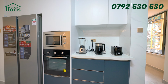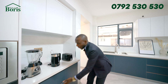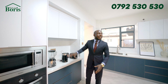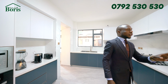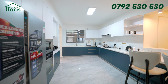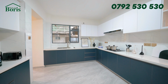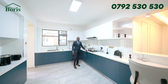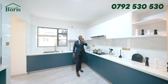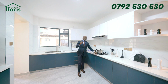Now, the space again here just to put your other kitchen appliances, drawers here. Let me just open drawers here. And I've got more storage on this side. And this working countertop is more than enough, all the way up to this point. More cabinetry spaces on top. I'm giving you the stove, but I'm not giving you the extractor. That is for you to buy. But it doesn't cost you 29.5 million.